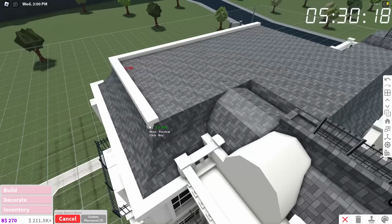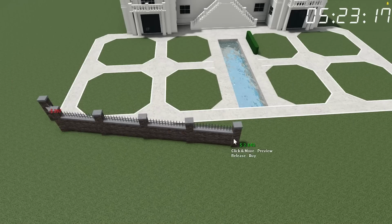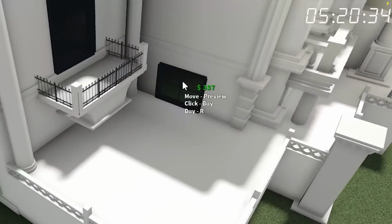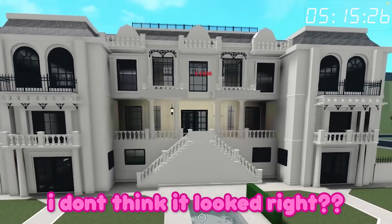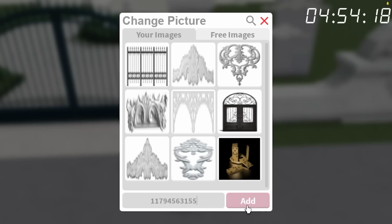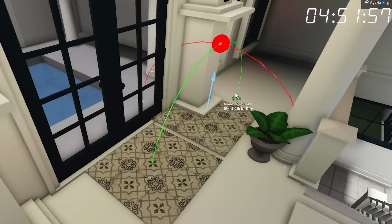I actually can't believe I have 5 hours and 30 minutes left, and you can see I'm literally not done with the front of the house, which is actually insane. Like here I am adding windows to it. Okay, here you go. I changed the windows and the doors of this house to black a million times. I'm not even kidding. I changed it back and forth so many times. It probably took up an entire hour of the entire challenge.